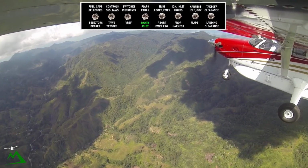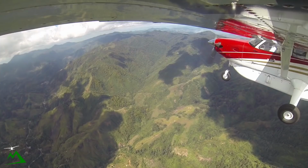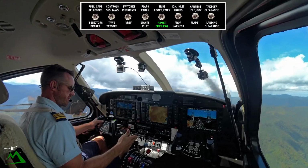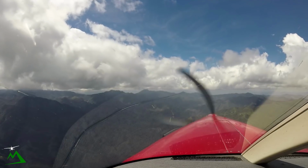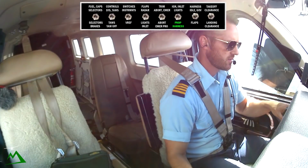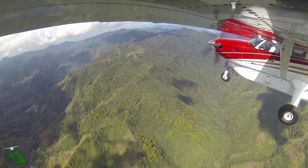Alright, our VREF has been set up. We'll throw our bypass on and our light is on. Board, if we do need to go around, we're power up, 20 degrees. It's for 73, maneuver as required, come back around. Alright, prop and harness, we'll do harness here. Autopilot off and start our descent.